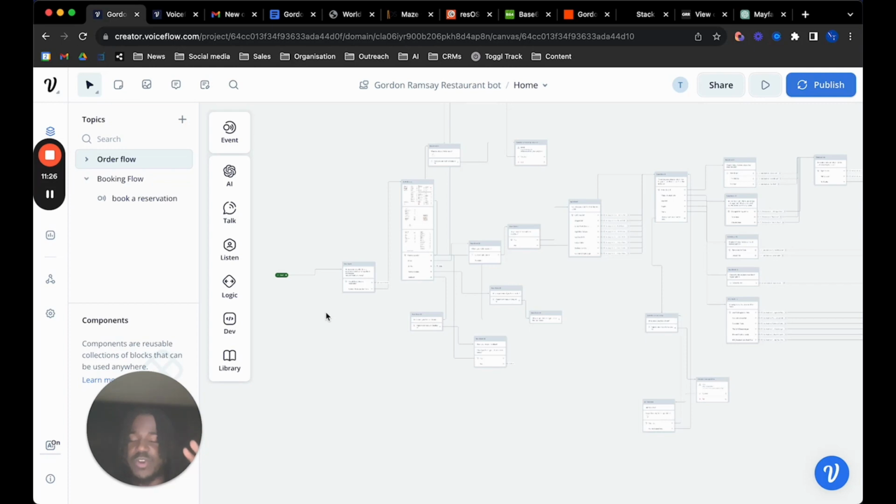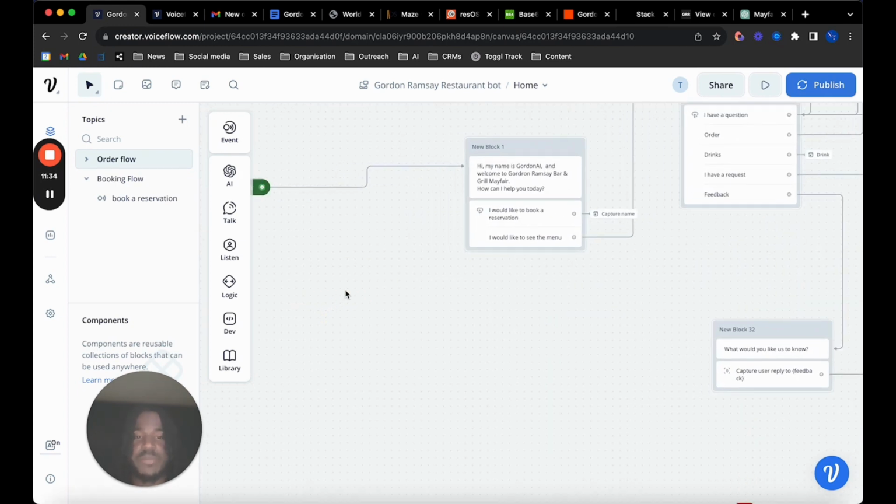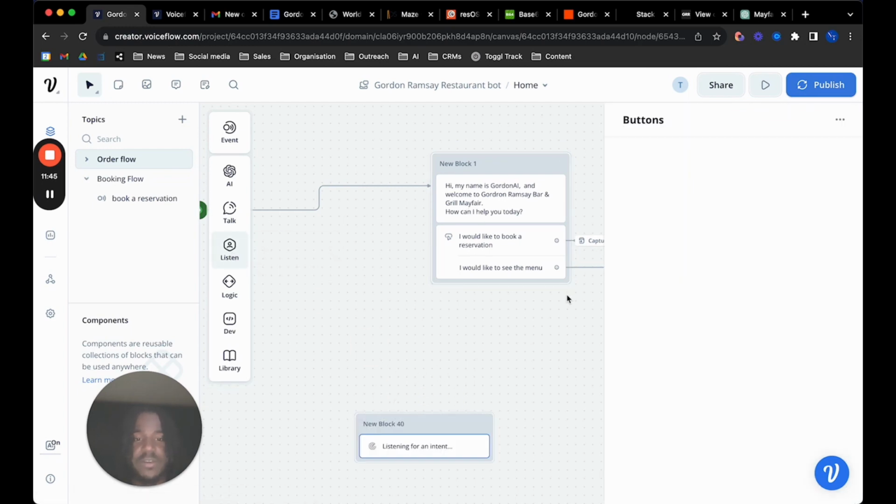That's why it looks so crazy, but don't worry, I'll break it down for you guys and make sure it's really easy to understand, and you can build something like this for yourself. So pretty much the first question is the introduction. For this you just use a text block, drag it in here, type in your introduction message, and then you want to use buttons here.